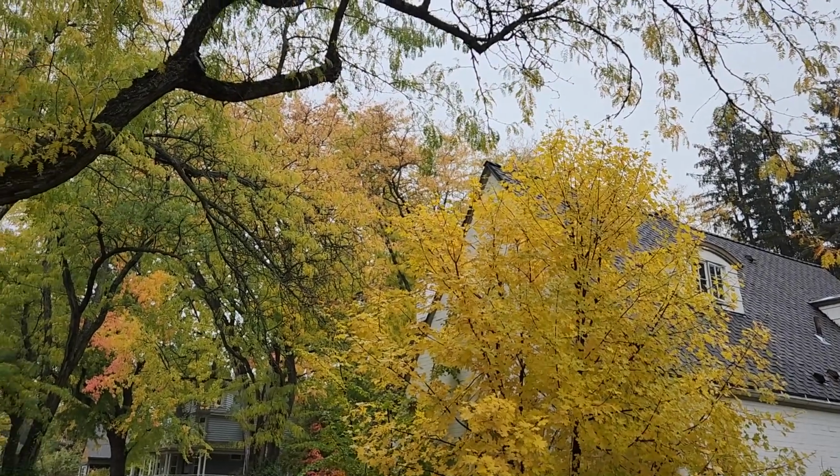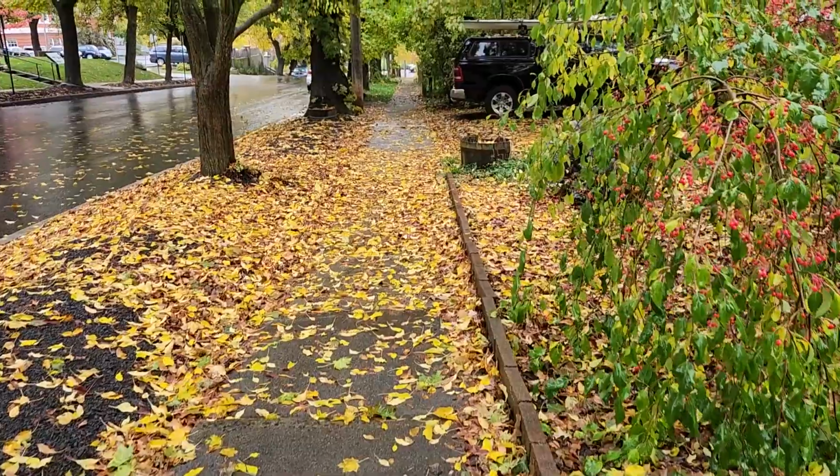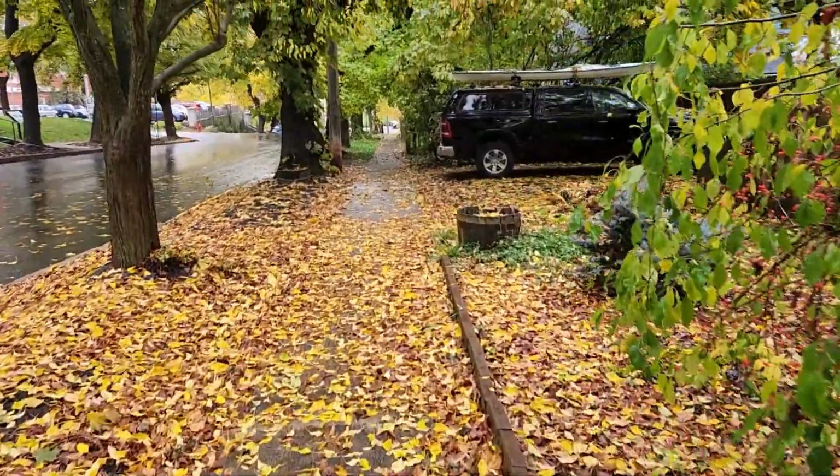Hello and happy November! Today we are going to have a cozy autumnal self-care evening inspired by one of fall's most popular crops, and that is apples.